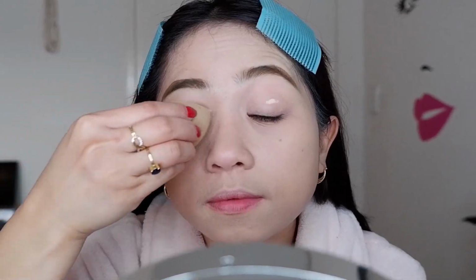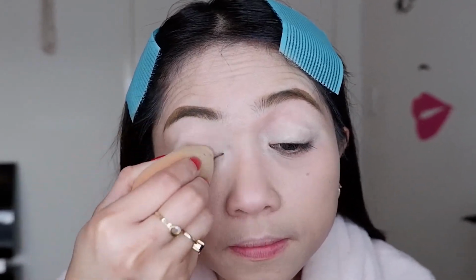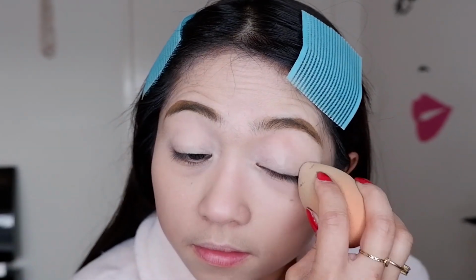Next is I'm going to apply an eyeshadow, but before that, I'm gonna apply an eyeshadow primer, and I'm using this W7 I Got the Power. Now I'm gonna apply an eyeshadow, and I'm using this Too Faced Born This Way eyeshadow palette.